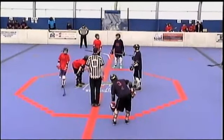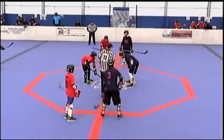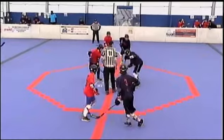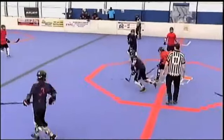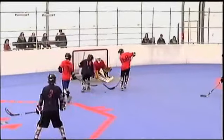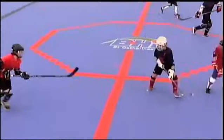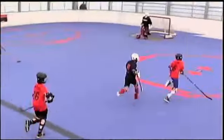Jordan Katz with his fourth point of the game as he picks up another assist. I think Brandon Foster's deserved one as well there, as he did all the work in the corner. Streaking through is Katz looking for his second goal, fifth point.